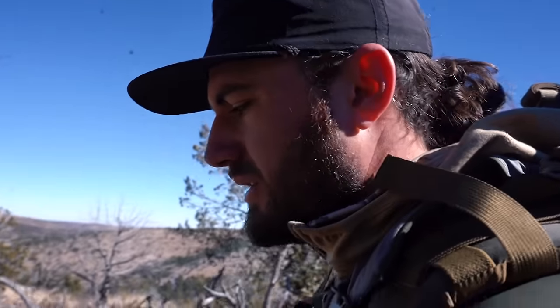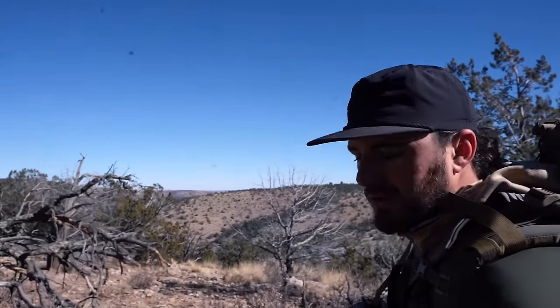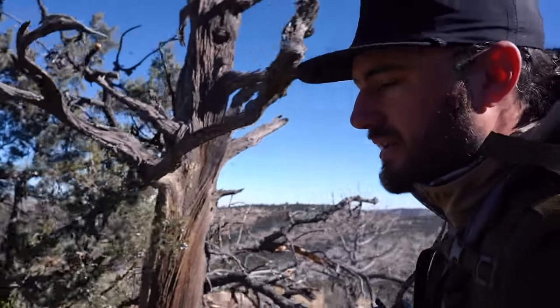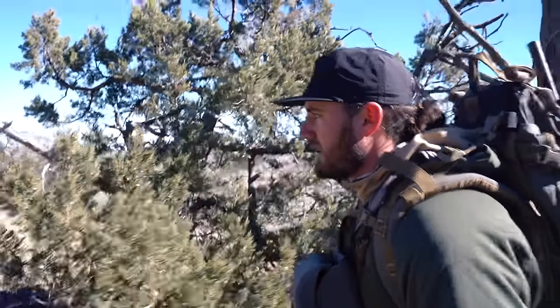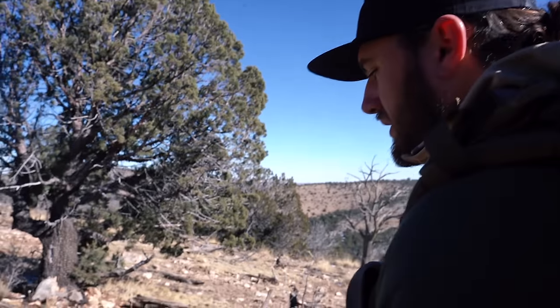Well, we probably glassed up 14 to 16 bulls. None of them are really what we're after, so we're gonna go back down to the truck and go hit a different mountain, eat some lunch. But it's blowing about Mach 40 up here, so we gotta go find some calmer stuff.